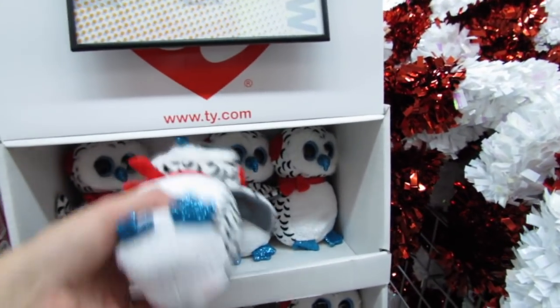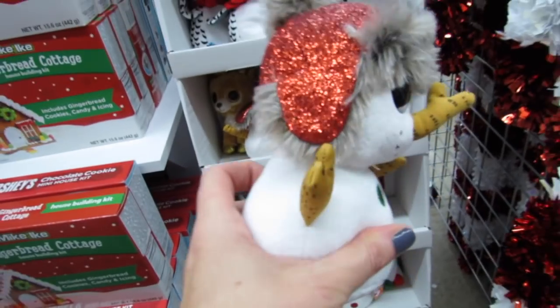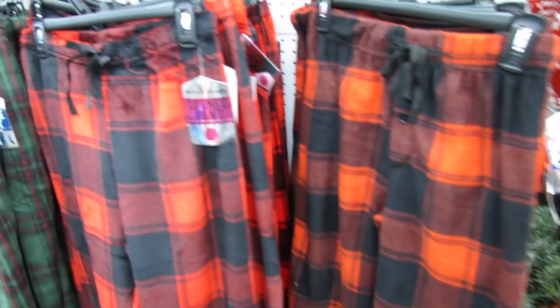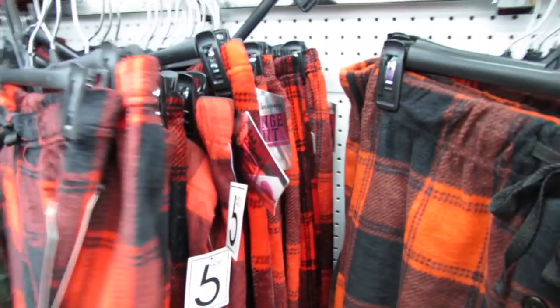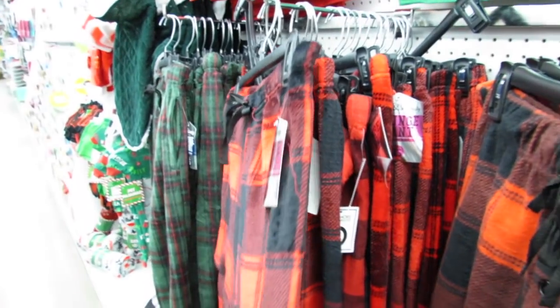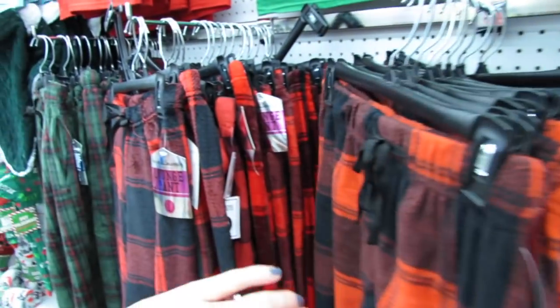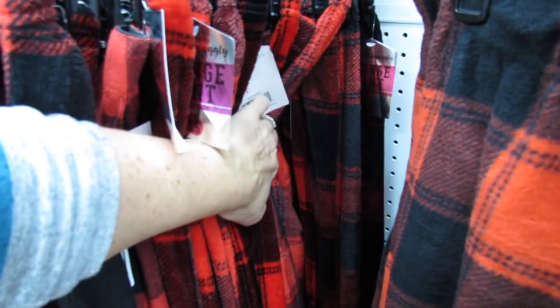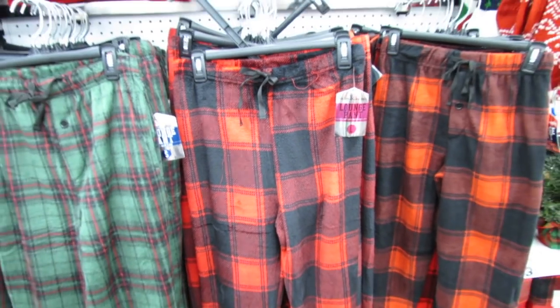Aw, these are new for $4.99. The holiday edition Beanie Boos from Ty. Aw, look at his little hat. I'm considering getting one of these for my oldest son, for Bunny. But he's so tall, you guys. I wonder what size he would need. I think they might have extra large here. I'm seeing extra small. They have medium. Maybe if I can find an extra large, that might be long enough for him.